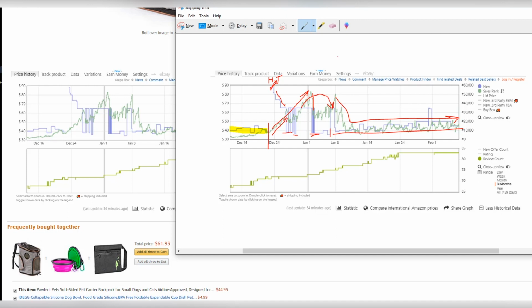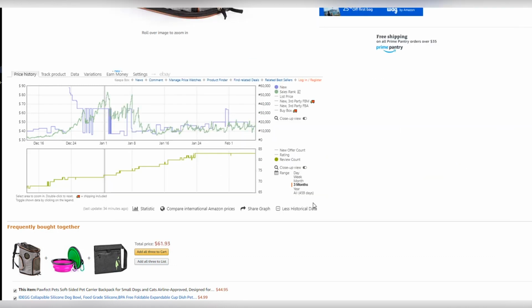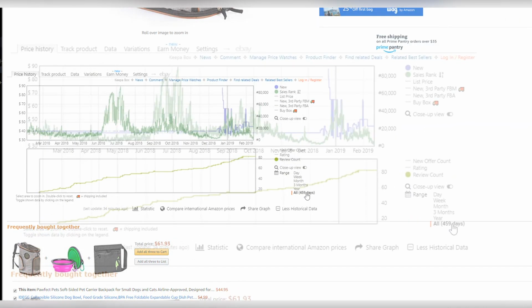Now again, what did I point out? I pointed out that his reviews have done nothing in like 20 days. That's a good sign, because I know every 20 days I'm getting reviews, unless I'm selling a piece of paper where people don't care about it. If it's something like this, I'm definitely getting reviews. So now let's look at the distance chart, 459.